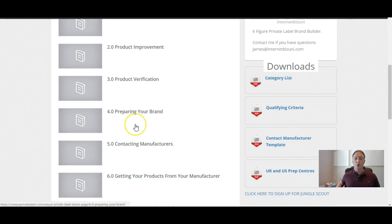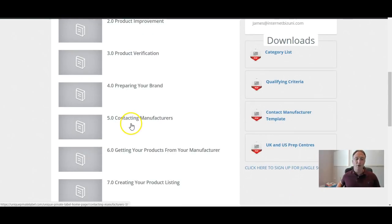Then the next section goes through preparing your brand. Of course, up till now, you have just created an amazing product, but you also want to create an amazing brand to promote your products. This is a brand that you can launch similar products time and time again from under the one brand name. I go through exactly what you need to create to build a brand for your products.